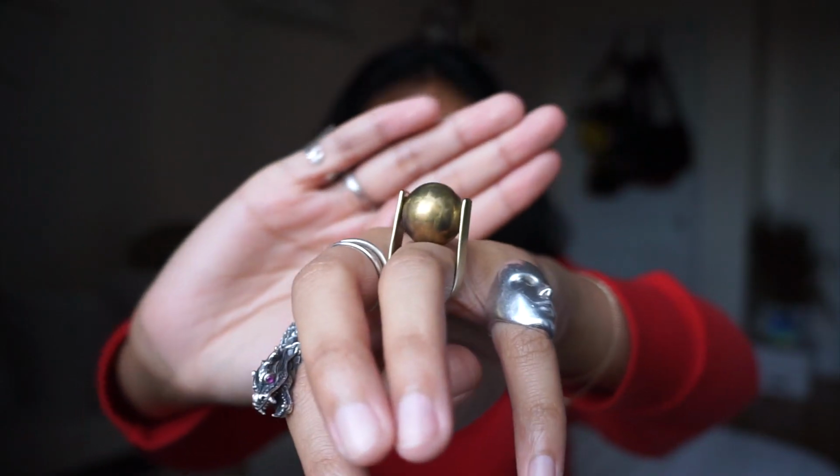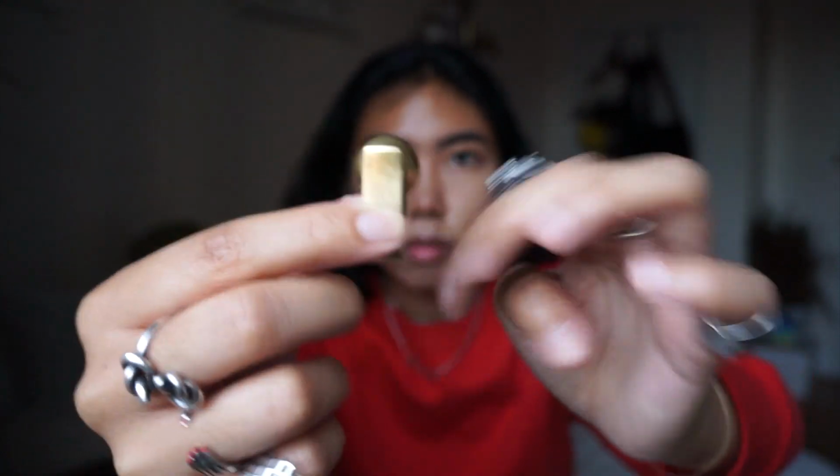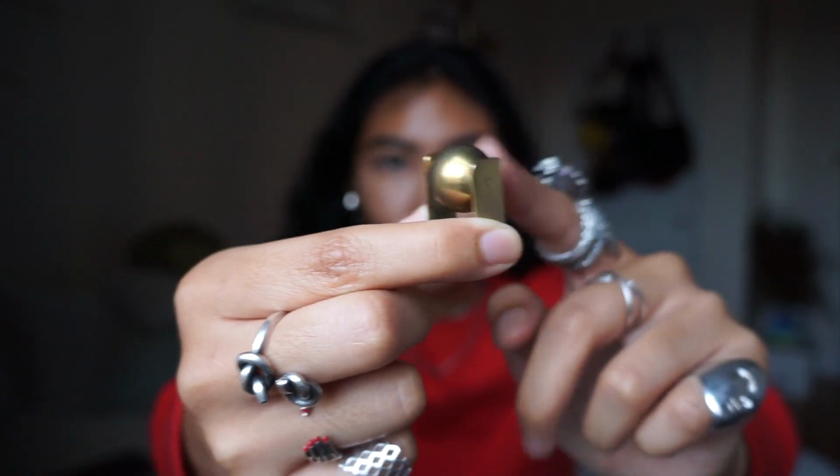Alright, so moving on to my rings. So I got this ring in Stockholm. Absolutely love it. It's made out of brass though, and I got this at a furniture store actually. But the thing is, a lot of furniture stores also sell jewelry, so if you're abroad somewhere, make sure to go into furniture stores as well, because they'll have a selection of jewelry.